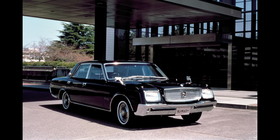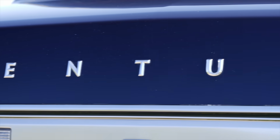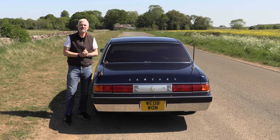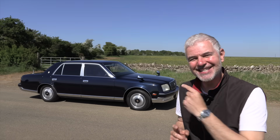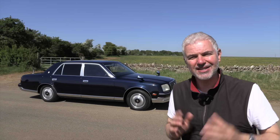The first version was launched in 1967. The name Century was used to celebrate the 100th birthday of Toyota's founder, which happened to fall on exactly that year. It introduced the concept of ultimate but understated luxury and ran virtually unchanged for 30 years. For me though, it's this one, the second generation that came out in 1997, which is the most interesting.